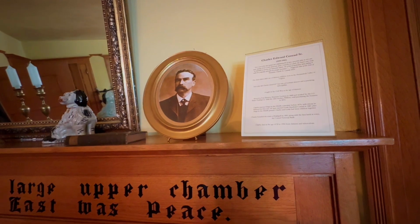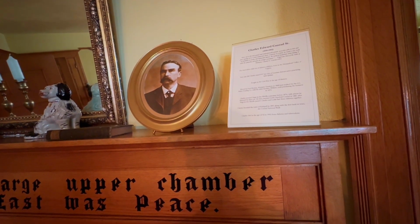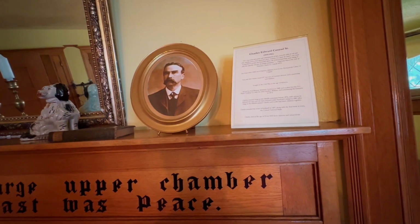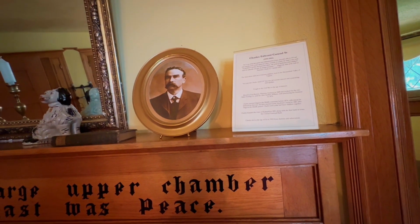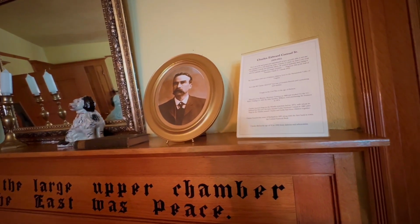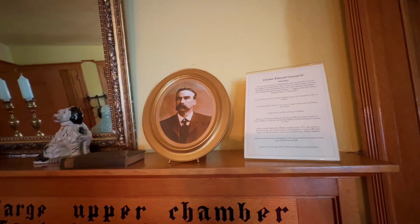Now, Charles Edward Conrad Sr. is seen here, and there are a few quotes about him, but also some brief information, including his story that we previously spoke about, but he actually passed away at the age of 52, and in doing so, he died of those complications of diabetes, but also had tuberculosis.